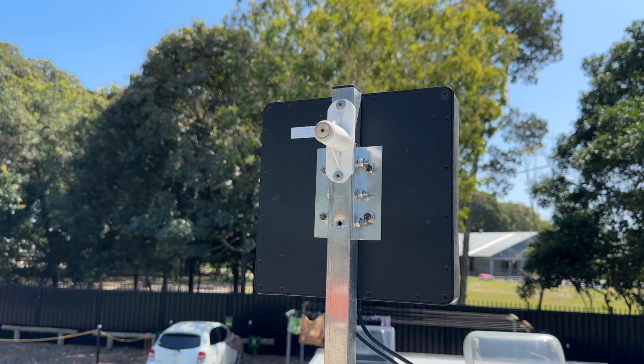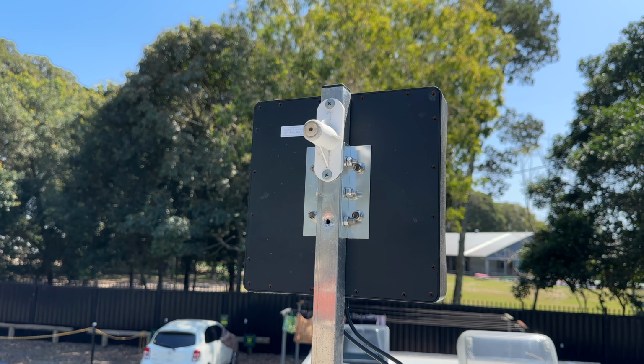Now, generally, what you want to do when you're positioning an antenna is put it so that it's sort of free from obstruction. So being up on the roof, which is around about 3 meters high, gets me up and above most of those sort of obstructions, and I can actually utilize my Wineguard antenna base to pivot and direct my antenna.